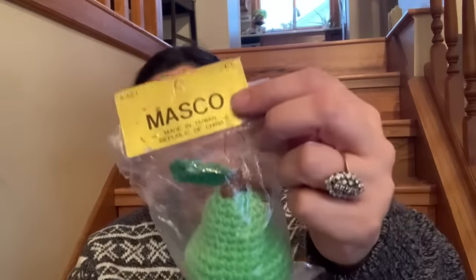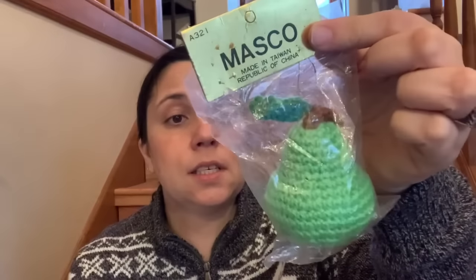Oh, that's cute. Love it. Aw, that's adorable. A little crocheted pair or knitted. I don't know what it is. Maybe it's knitted. Maybe it's crocheted. I don't know. I'm sure one of you will let me know.